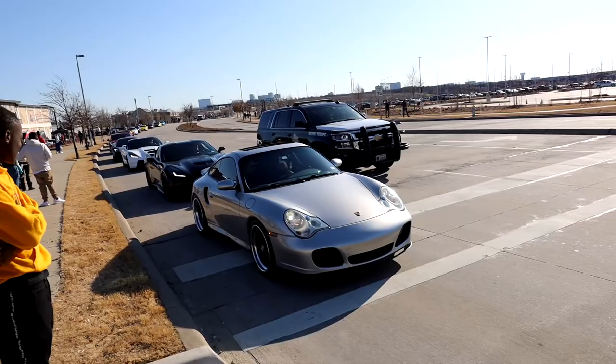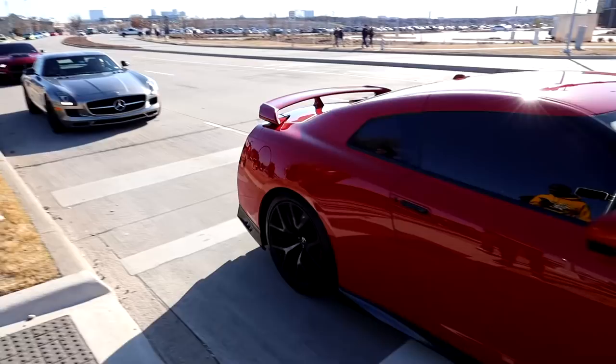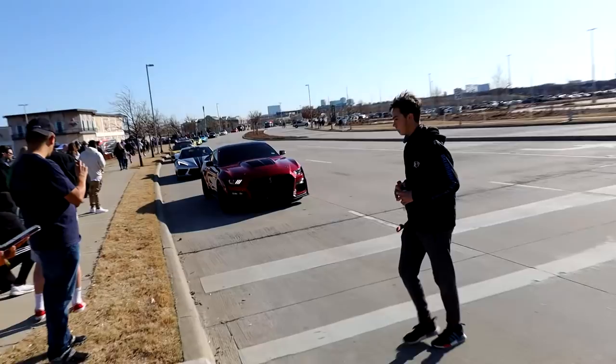We got the police, the state trooper. Is that a Lurking? A91. Oh yeah, looks like it. You guys can't see that either, but that is crazy. Got an SLS. And another GT500. The GT500 on some big tires back there.